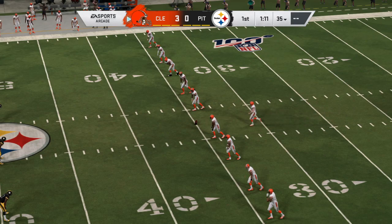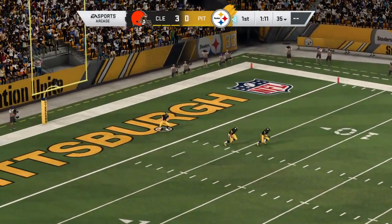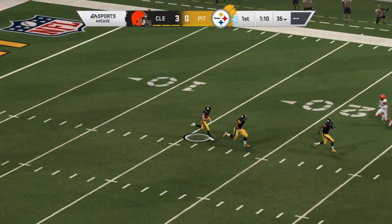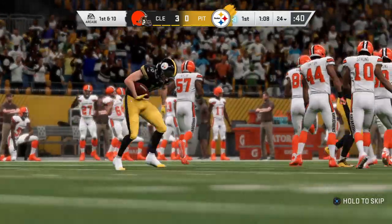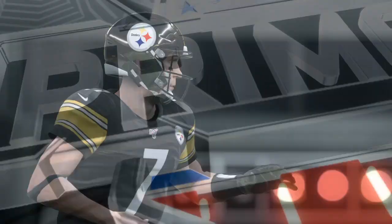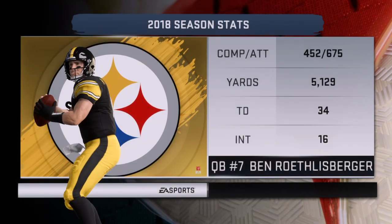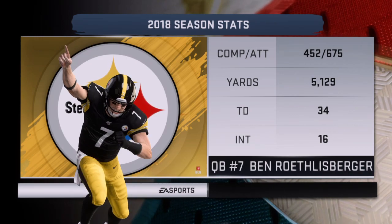Joseph now to kick this one away. This is fielded a couple yards deep, and he'll be brought down at the 23, make it the 24-yard line. So here are the Steelers now to take over for the first time, and they'll be led out by Big Ben, their veteran quarterback, Ben Roethlisberger.